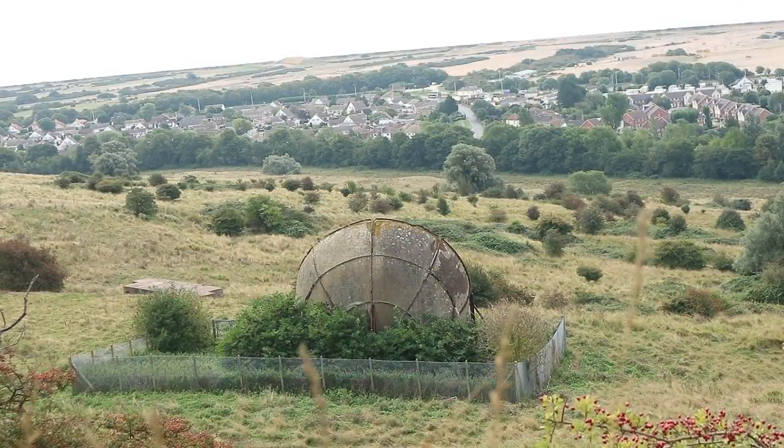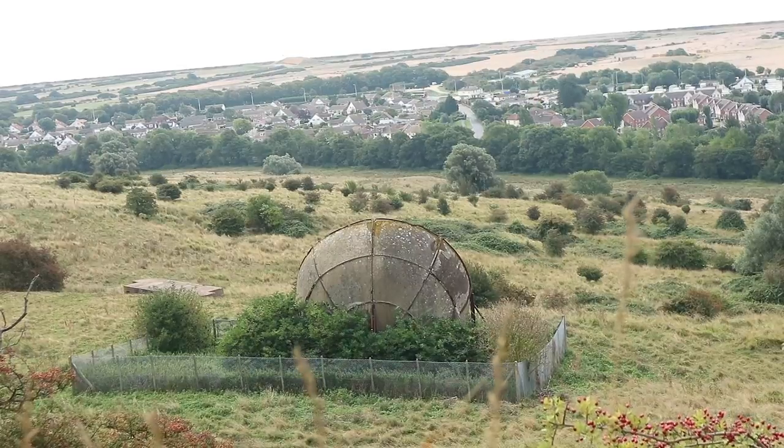If you do hear any gunfire, it's not the farmer, the army are on the range over there at the moment. But yeah, I hope you found this one interesting. Sorry I couldn't show you the other sound mirrors a bit closer up.